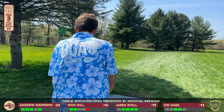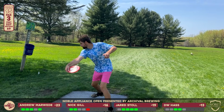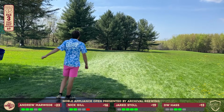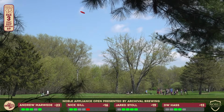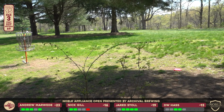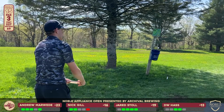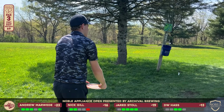Jared having a really good back 9, honestly, 4 in a row. Yeah, just missed that one where he was in the hazard. I mean, he was parked still, but in the hazard. Yeah, his match with Marwede essentially, stroke for stroke. And yeah, I mean, good layup. That's what I'd be telling him. Good layup on that one. Yeah. We got another Ruin from Dub.